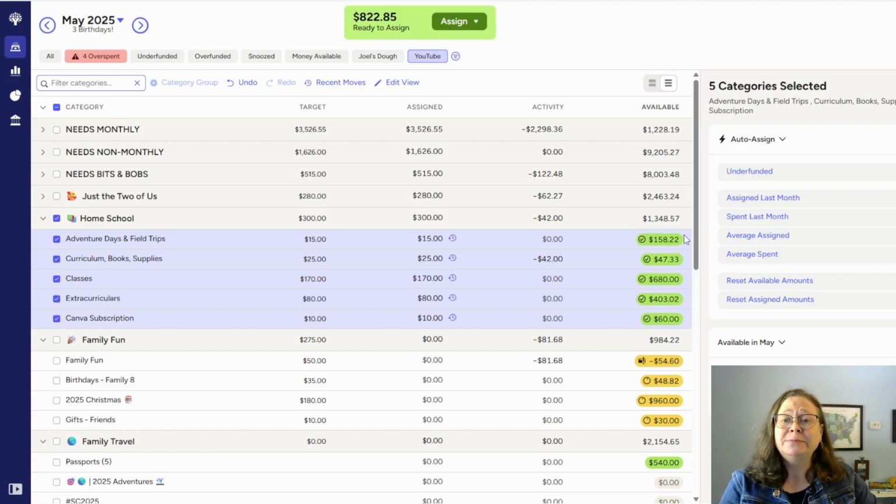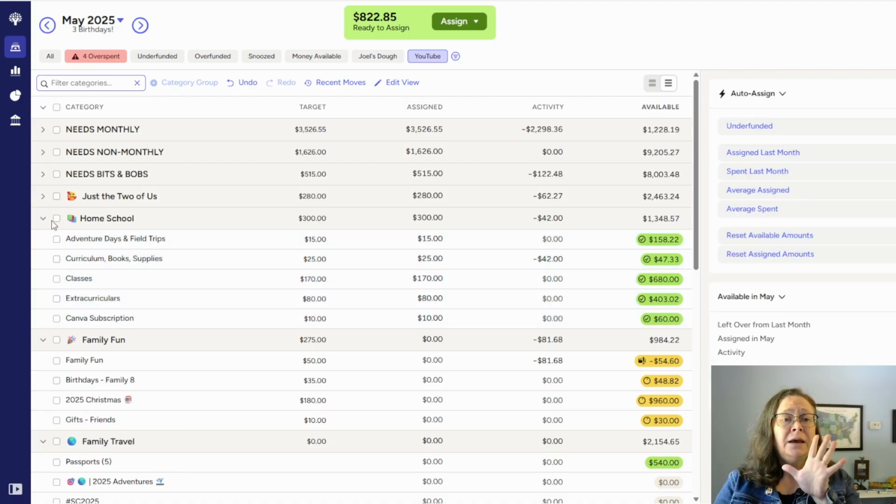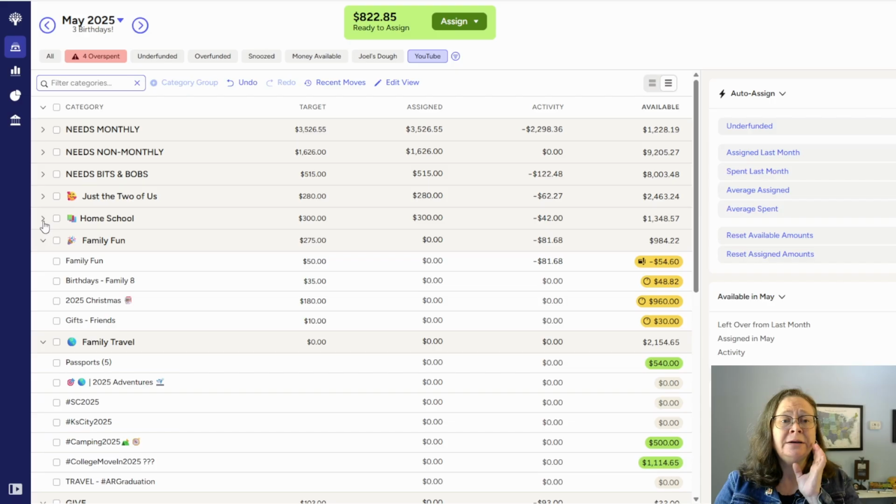We've got to get out and spend some of this money on some adventure days. Curriculum, I do know next month is our local used curriculum sale, so I'll be spending some of that soon, as well as on classes, extracurriculars. I'm going to have to pay for our Boy Scouts, he's going to a camp, a week-long camp later this summer, so I know that's coming up. But I think these are all adequately funded. We're going to just leave them for now.